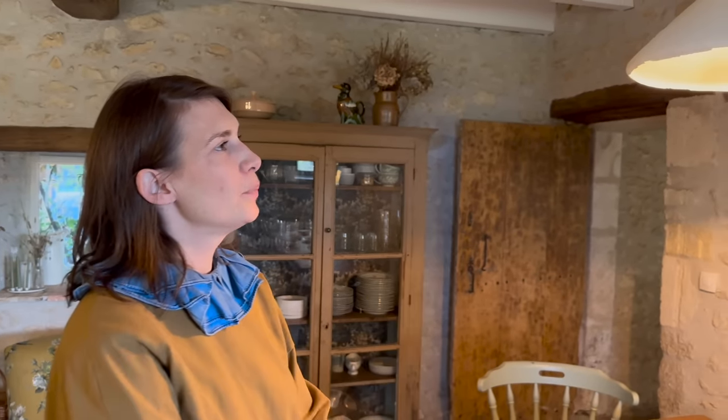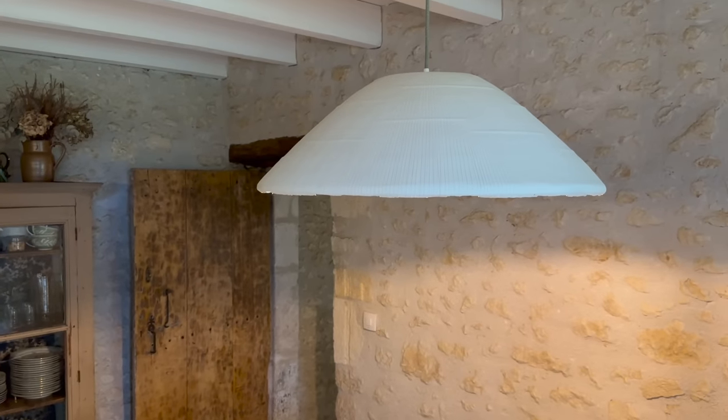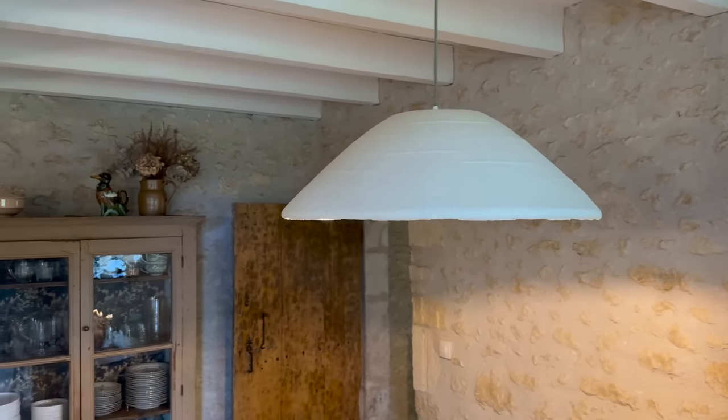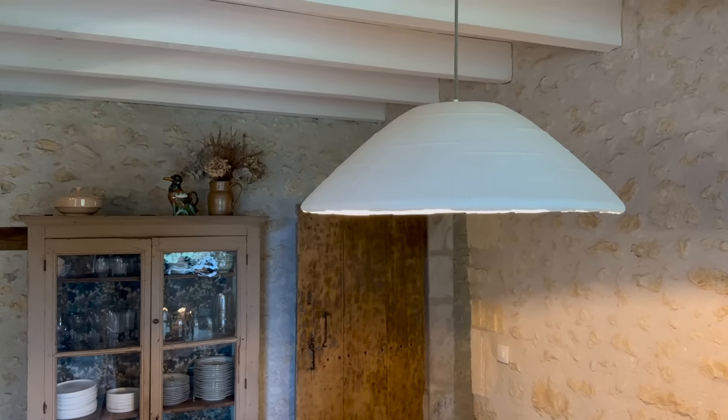Next to all the brocante and vintage items, they wanted to bring in some modern pieces, but still stay away from the big mass production stuff. And this lamp was made by a befriended couple out of papier mâché.